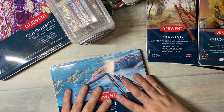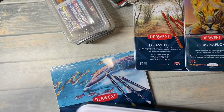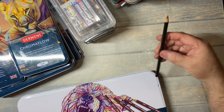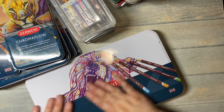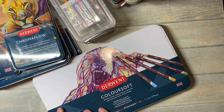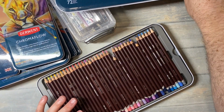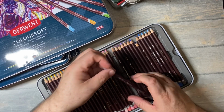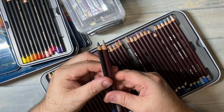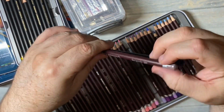So there's that. Now, after using the ChromaFlow, I was looking, and Amazon had these, Jane Davenport we're getting rid of. They had the Color Soft colored pencils, and they had these on sale. I got the 72 set of the Color Soft for like $48 or $49, and you can see compared to the ChromaFlow that they are a much thicker pencil.